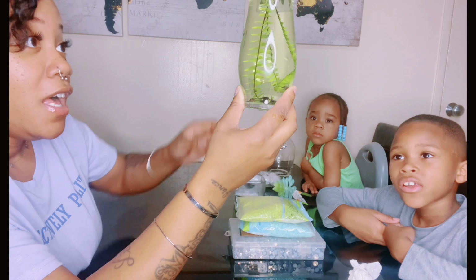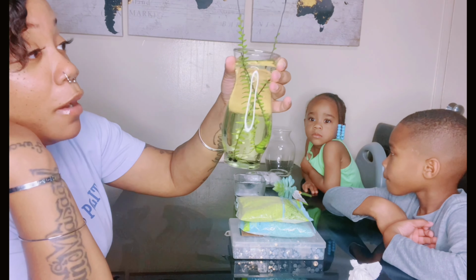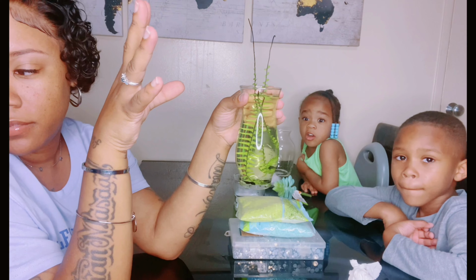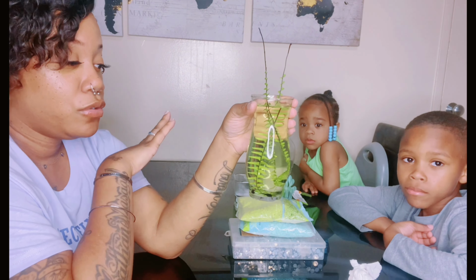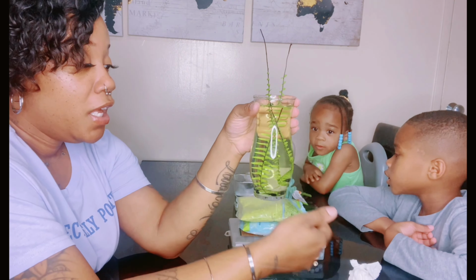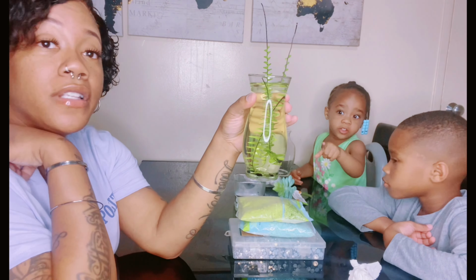So I found this flower vase. I've got vases galore, but I found this one, and I was like, we're going to rock out with something like this for the time being, just to give them something livable until they start to get bigger, and then we'll put them in a tank.